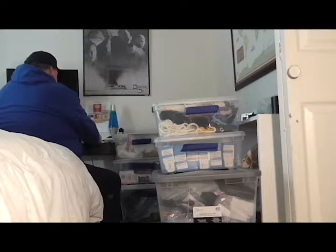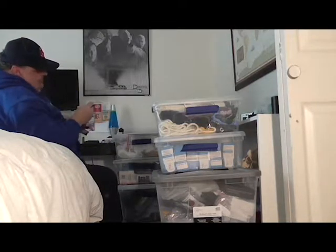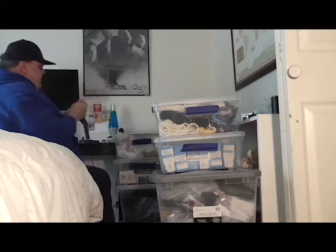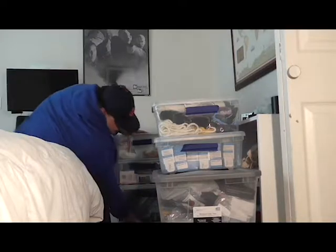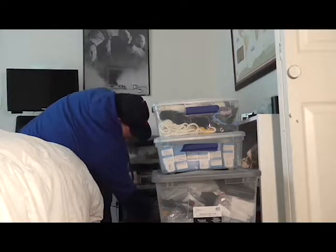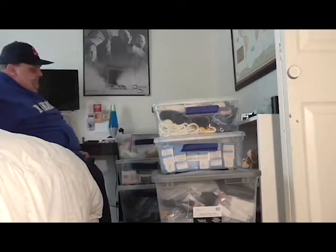Summer clothes. I do have a label maker, which would probably do a better job than this. But like people, I should probably just use a label maker anyway. My handwriting's wretched, and black on dark blue doesn't exactly show up very well, especially in a dark room. But whatever. All right, so that's that.